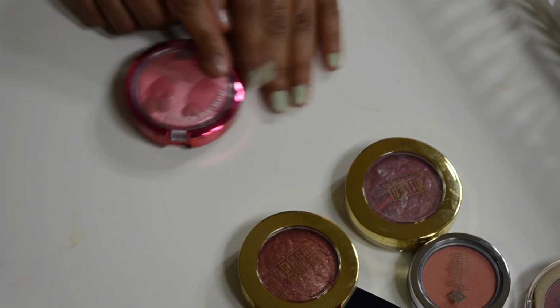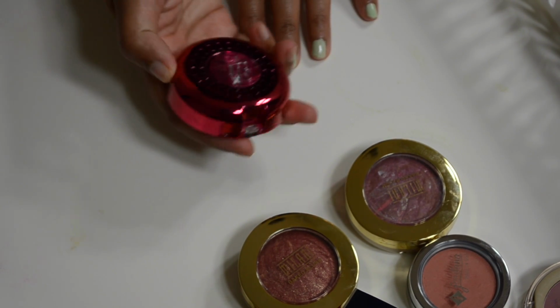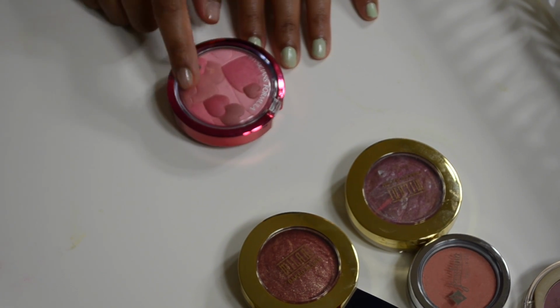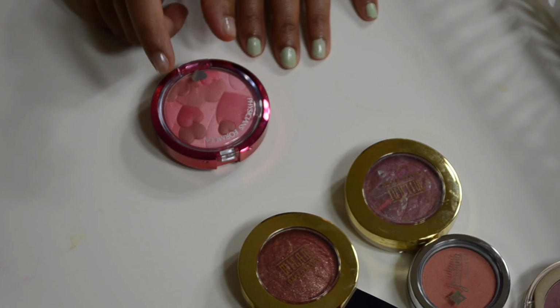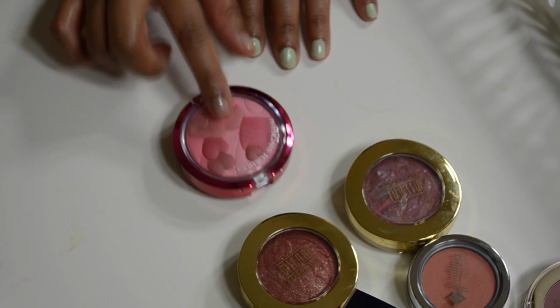Next I have a Physicians Formula blush. This is again a very popular blush, and this is called, it just says Rose. I think this is the Happy Booster blush, and this looks beautiful on our skin tone, so I'm going to definitely keep this. Absolutely love this one.